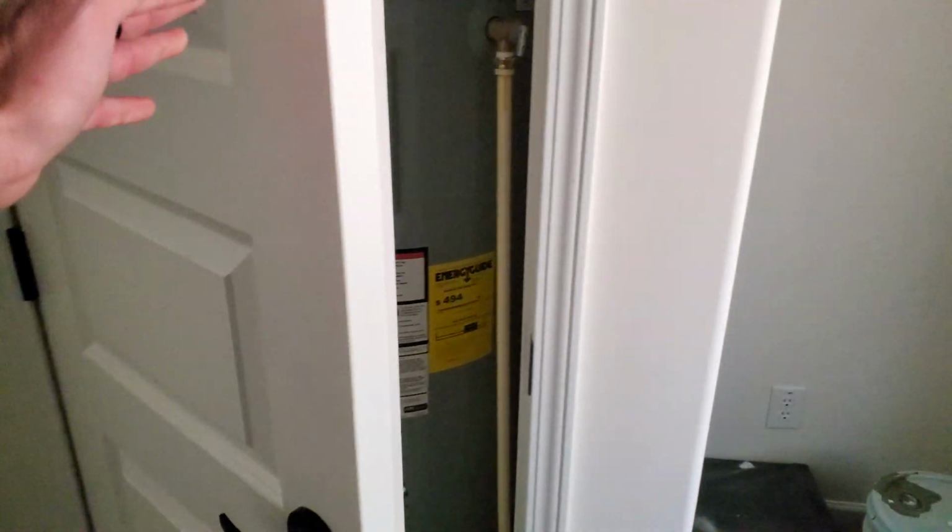You got your breaker box hiding behind the door, and your water heater closet. Something we always like to see, that door to the water closet. Just makes your life easier if you ever have an issue with the water heater.